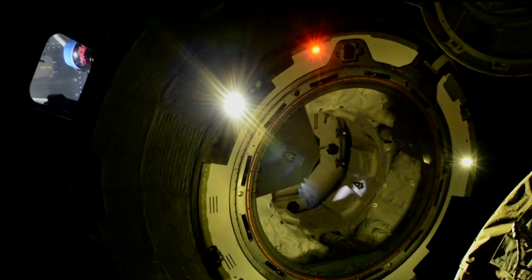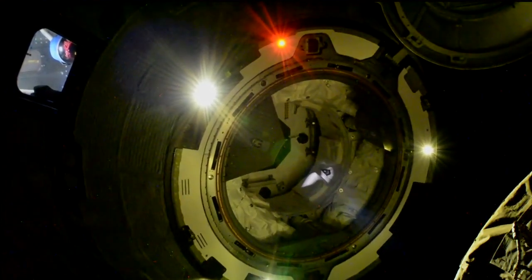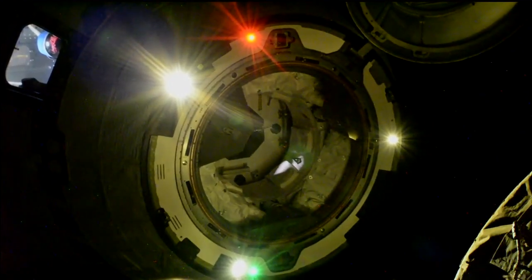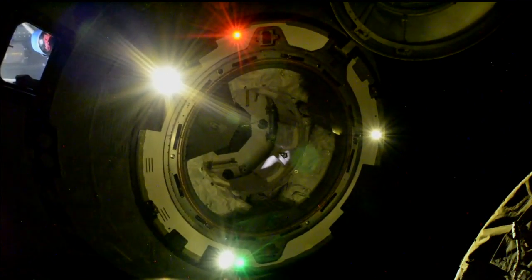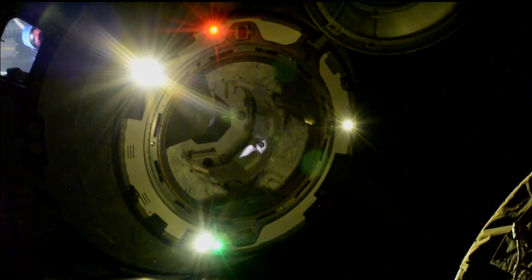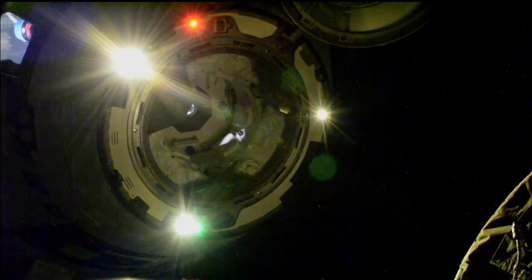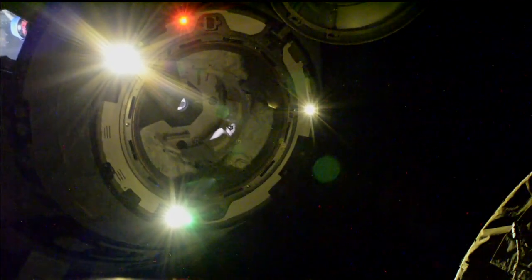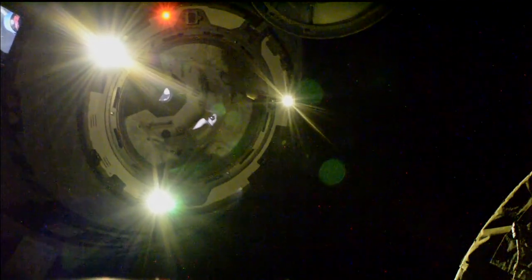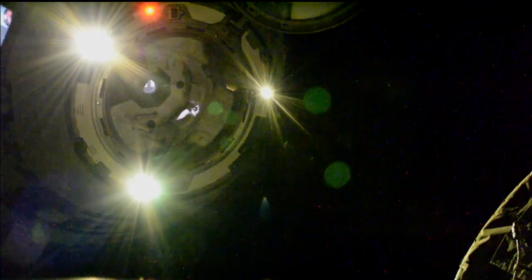Houston on 2, Starliner has established the expected opening rate. Trajectory is nominal. Expect OF1 in 22 minutes at a range of 170 meters. Station copies OF1 at 170 meters, and looks like good separation. Houston concurs.